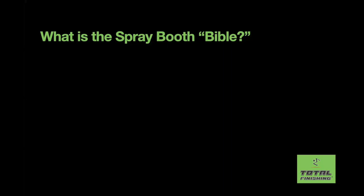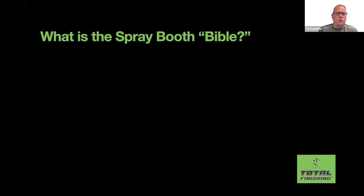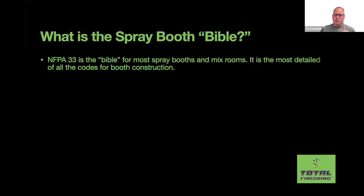I'm going to guess NFPA. Yes. Moving into what is the Spray Booth Bible? The NFPA 33 is probably the code that is the most comprehensive to do with spray booths, right? NFPA stands for National Fire Protection Association. They wrote all of the codes having to do with, obviously, fire protection.